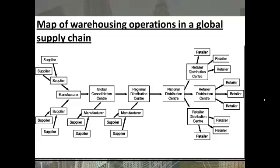So if we have a look at the first slide, you're all familiar with this. You did something similar in your assignments. We've got raw materials that feed into our manufacturer that's going to create the actual garment. Then going to go to a global consolidation centre, which, as we saw in the Zara model, occurs in Spain. H&M occurs in Frankfurt, I think it was.